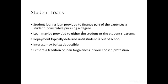Typically, till you're out of school, maybe tax deductible. And sometimes, going in the military or teaching at some remote school. Sometimes there's different government, mainly government type jobs that have some sort of loan forgiveness option, which can actually boost the salary of that thing. Whatever that specific trade is, if you're willing to do it.